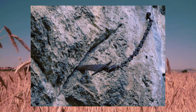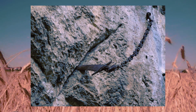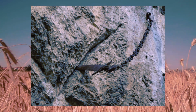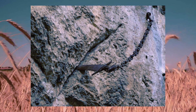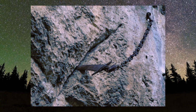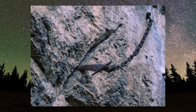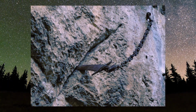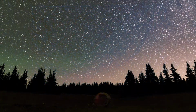The historicity of Durandal remains a subject of debate among historians and literary scholars. While the sword is prominently featured in medieval epics like the Song of Roland, its existence as a real weapon is highly questionable. Most scholars argue that Durandal is a product of medieval romanticization rather than a historical artifact.